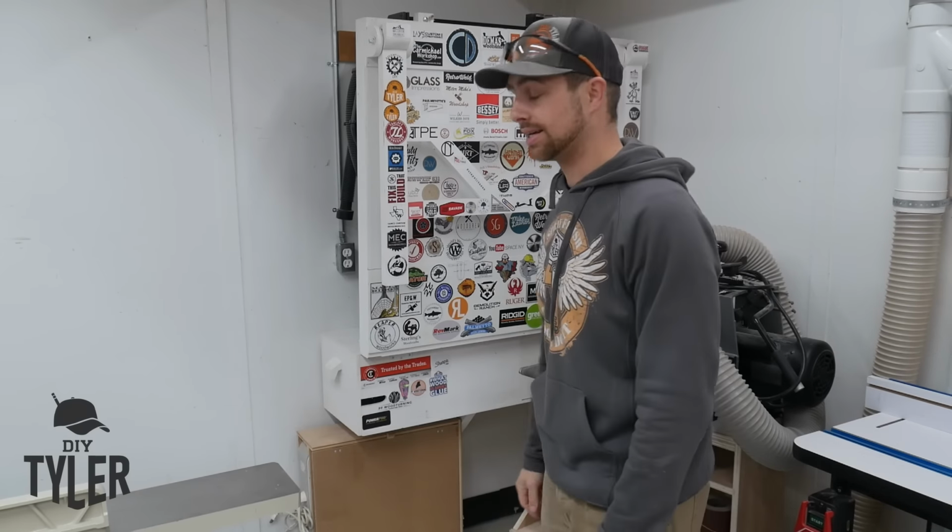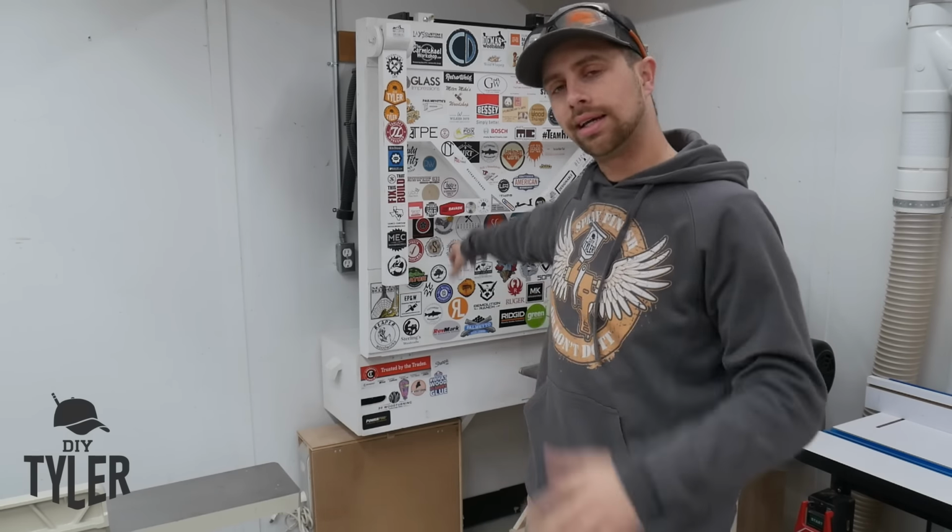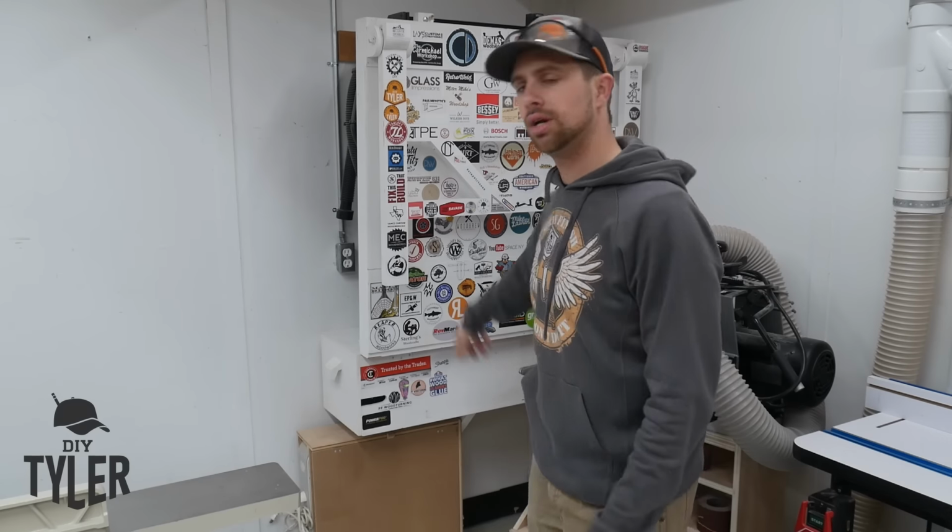If I need to make a super accurate router template to then trace on the router, this thing is actually super handy for stuff like that. Now, is it worth it to buy just for router templates? I don't know, it's up to you, but it works for me. Again, I didn't have to buy this machine, but it is handy to have, and I'll keep it for now.